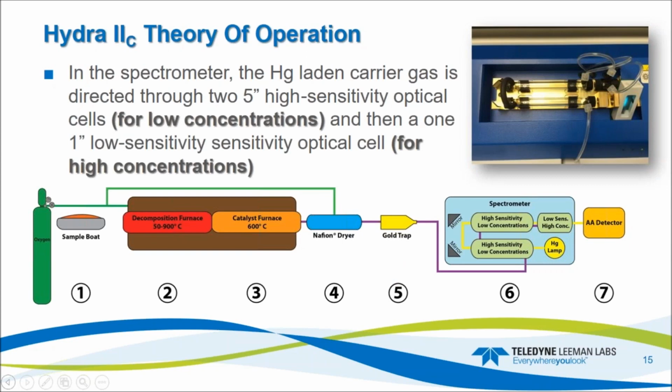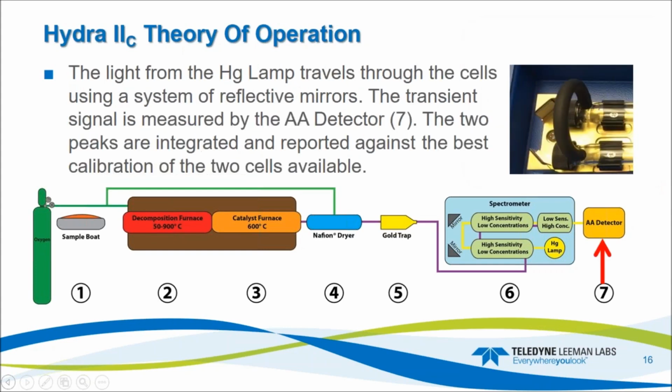From there, in the spectrometer, we have a two-peak detection system set up. We have two 5-inch cells that are mirrored, so the light travels through two 5-inch cells. Effectively we have a 10-inch cell, and that's for low concentrations. And then we have a 1-inch cell for high concentrations. The mercury will flow through both those cells, and the light travels through both cells, and then the transient signal is measured by the AA detector, and that's step 7.